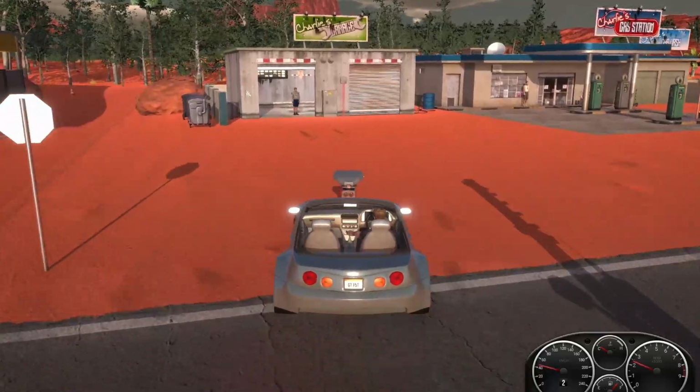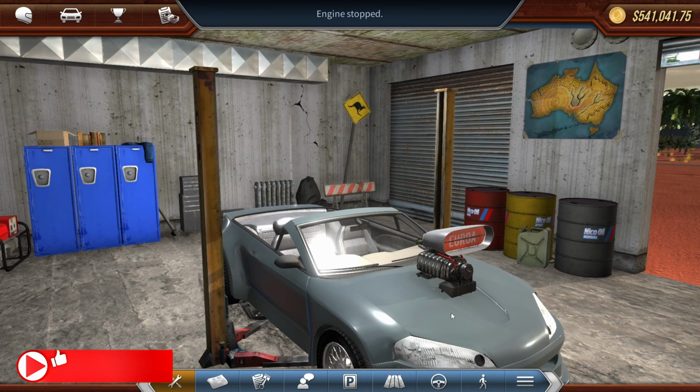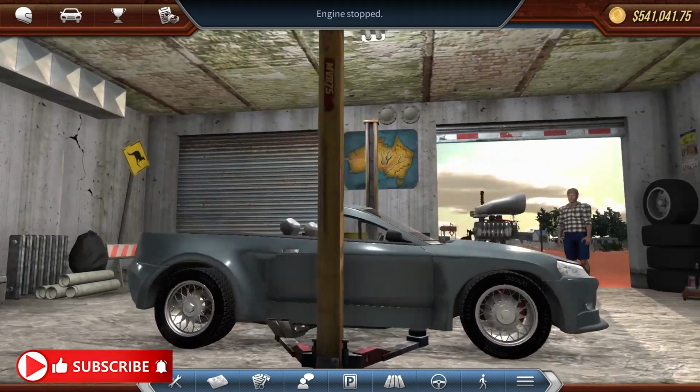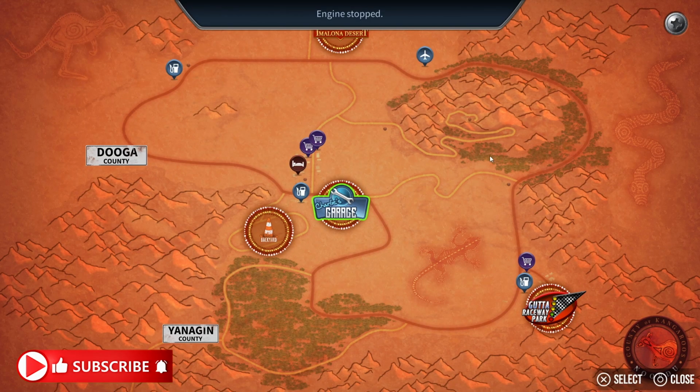Yeah, we're back in the Panania. We've got this thing supercharged and ready to go. From the last episode, we had a Miduga in here. We were going to race. We've got it kind of stocked up.